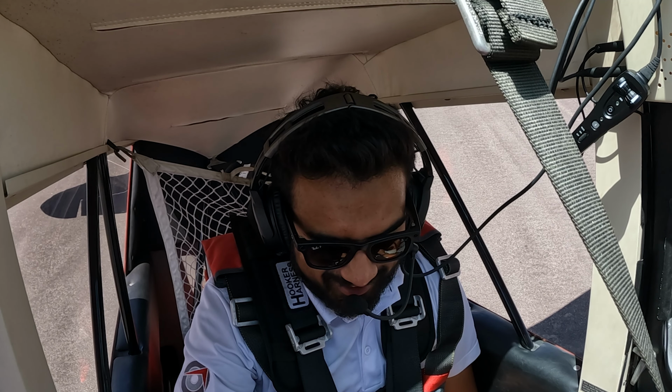PARE is a spin recovery technique that we learned early in our training. It stands for power idle, ailerons neutral, rudder opposite direction of the spin, and elevator forward to break the stall. The whole point of a spin is it's an uncoordinated stall. So to get into a spin, we have to stall. Again, we push forward, break the stall, gain airspeed, and then we can climb back up, add the power as needed to get back into safe flight. And then the CFI starts yelling at the student, why did you get us into a spin? And all that stuff. That's PARE.